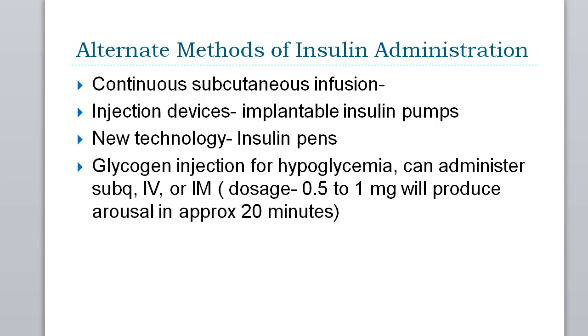There's also jet injectors, which are injection devices that can be needleless, absorbed at a faster rate, with a shorter duration of action. These are very, very expensive. I'm not sure all hospitalizations will cover the expense of this. And with the needleless devices, the needle is replaced by an ultra-thin liquid stream of insulin that's forced through the skin under very, very high pressure.